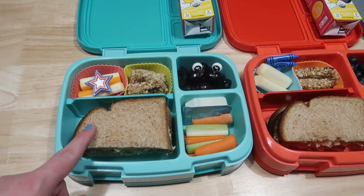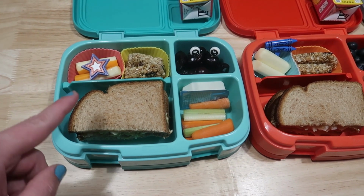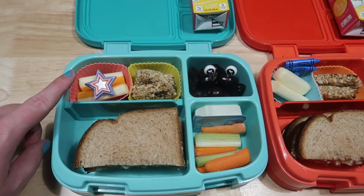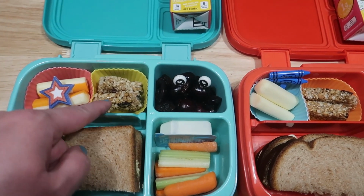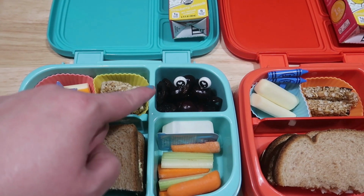So everybody has an egg salad sandwich, and I make it the same way with mayonnaise, mustard, salt, and pepper. I just cut them in half and they'll kind of squish down a little bit. They all have a cheese stick I just cut in half, as well as a granola bar back here. Lacey has cherries that we had cut up and took the pits out of.